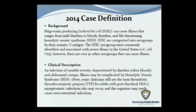We always refer to our case definitions, no matter what reportable disease you're looking at. It's extremely important that you refer to your case definition. So a little bit of background for Shiga toxin-producing E. coli. Yes, it can cause illness that ranges from mild diarrhea to bloody diarrhea, as we've already talked about. It can be life-threatening, causing HUS. STEC are categorized into serogroups by their somatic O antigen. The STEC serogroup most commonly identified, as I've already spoken of, is E. coli O157. However, there are over 50 other serogroups that cause human disease.